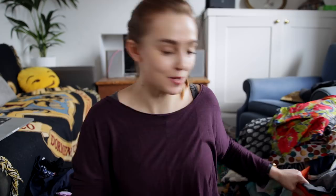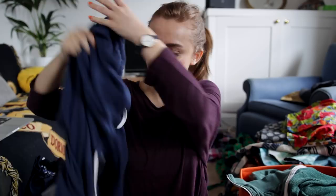Oh, I'm not ready to move on to dresses. Let's do jumpers. This massive box. Okay. We have the VidCon hoodie. I love this hoodie. And also, it fits Dan as well. So it's double purpose. My green hoodie. Wear that all the time.